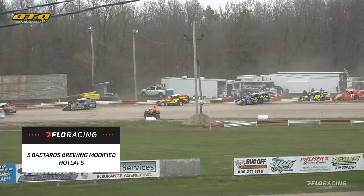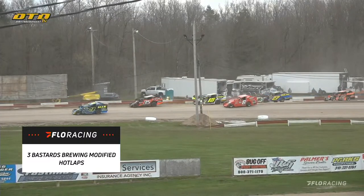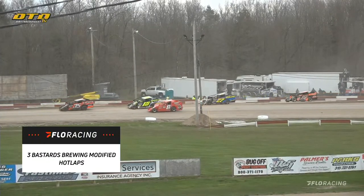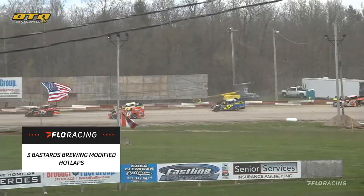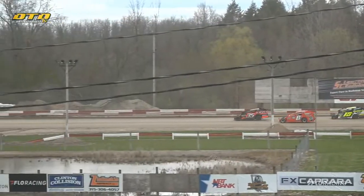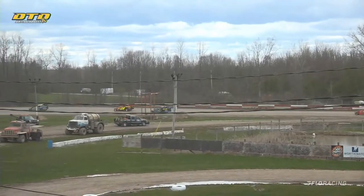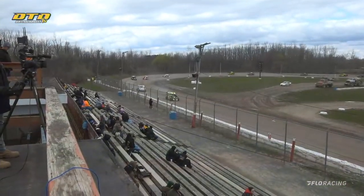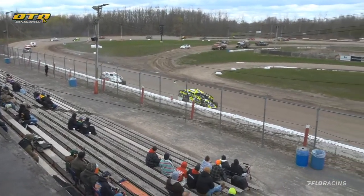Three Bastards Brewing Modifieds make their way out on the racetrack. We are right at the 45 mark for the Three Bastards Brewing Modifieds, all in pursuit of the $6,800 payday tonight in memory of Alex Friesen. Alan Barker, the first car out on the racetrack, driving in the Scenic View Campground, Christian Fabrications number 77. Barker out of Norwich, New York.